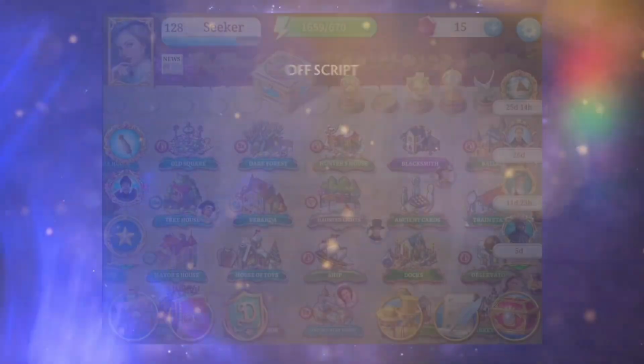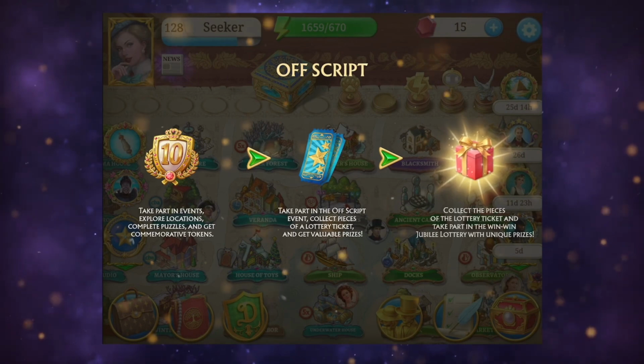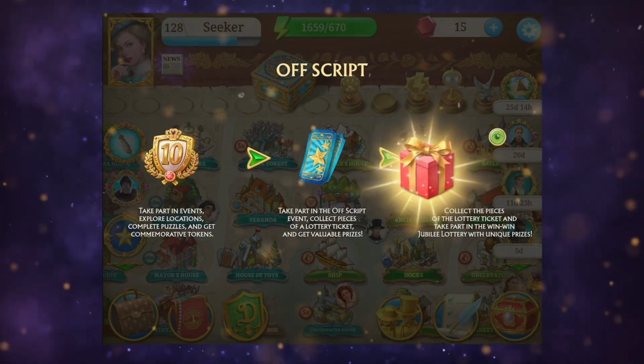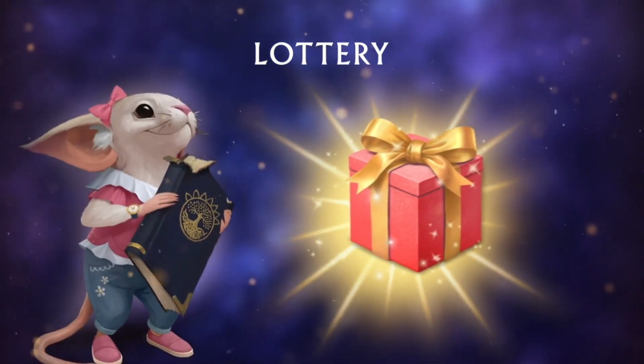I think you answered my next question, because I was going to ask if there was anything that stood out as particularly fun or surprising. But what do you think of Mary the Mouse? She's very cute.